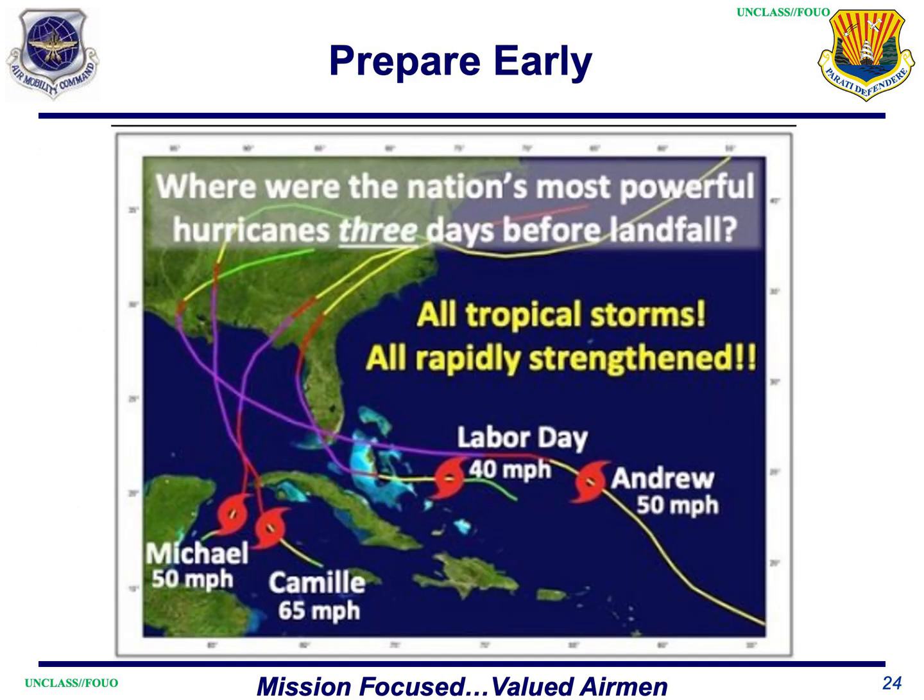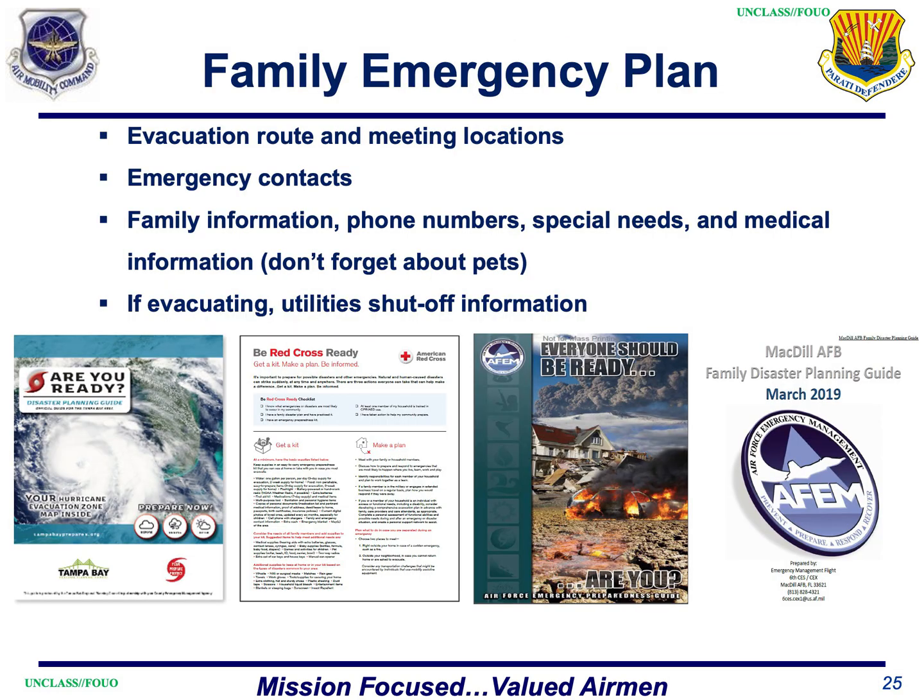Prepare early. Never underestimate the strength of an upcoming storm. Storms all start somewhere, so it's important to stay informed and be prepared. Family emergency plan. Family emergency planning is crucial to ensure your family's safety. Coordinate evacuation routes and meeting locations, emergency contact numbers, and family phone numbers.